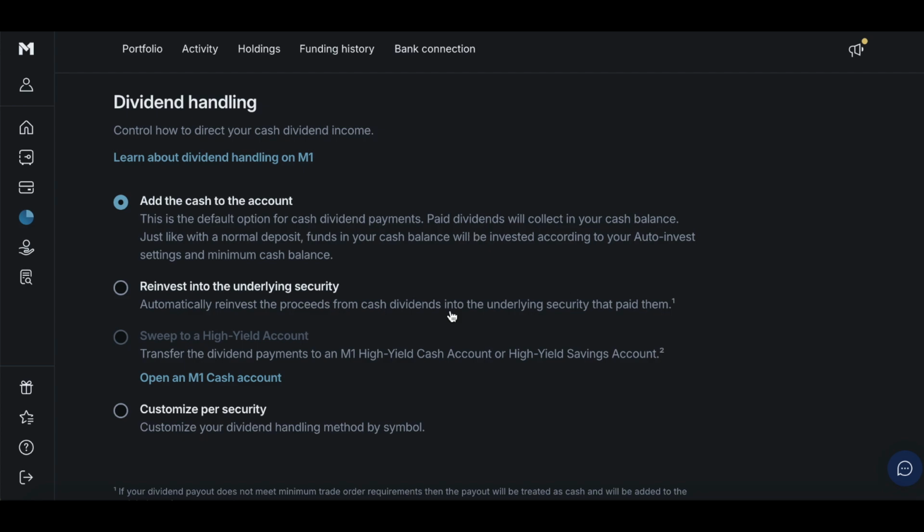The next option is that you can actually reinvest it back into the security which paid it out. So if you got a dividend from Apple, for example, it would actually take that dividend payment and reinvest it back into Apple itself. And the last option is that you can customize it per security. So if you have a particular holding that you want to invest your dividends into, you can do that as well. So some pretty cool features here. Gives you a little bit of flexibility on how you want to handle those dividends.